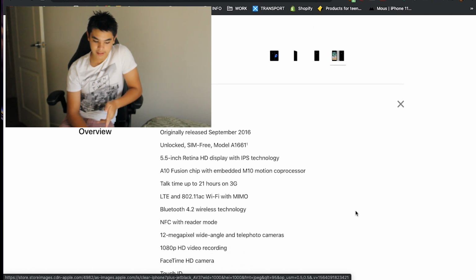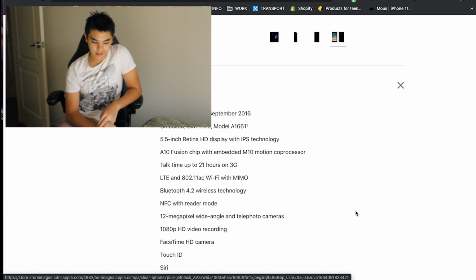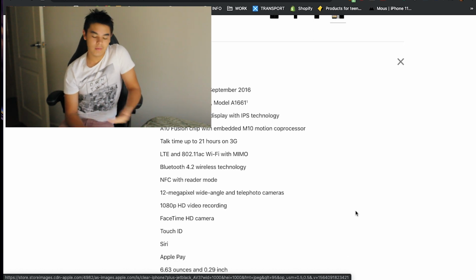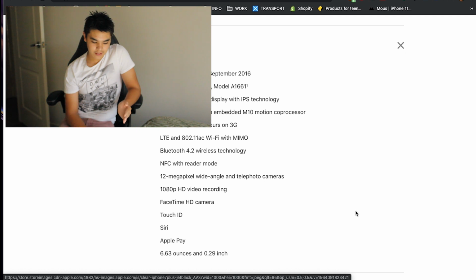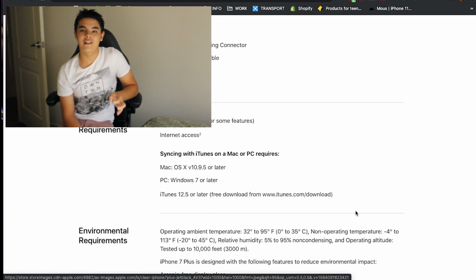5.5 inch HD display with IPS. This was the first waterproof phone. I remember I used to take it swimming. 4.2. Like I said, at the time all these phones were good. This was the next hit, and this was the first iPhone without a headphone jack.